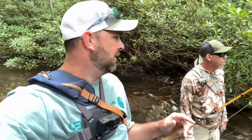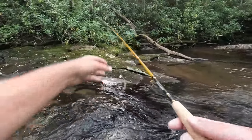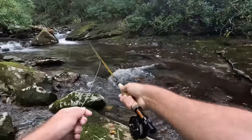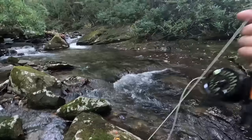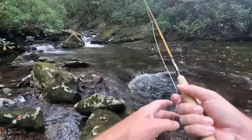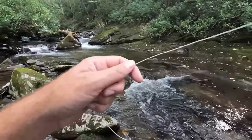And I had a blast. So it was a fun little trip. We only fished 2.5 hours, maybe. We've done some really rough stuff. This one was a little bit more laid back and easy, but really fun time. First cast, I had a hit, way better than the last time.